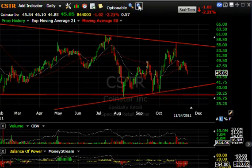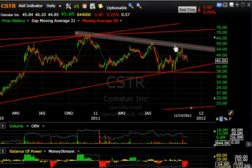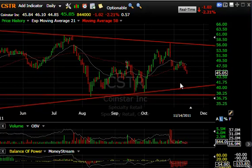Coinstar, massive top formation. Let's go back and take a look at this left shoulder, head, right shoulder, and a double shoulder here. But more importantly, it came down hard off the top of that line, bounced near the moving average, and then took that out. At this point, I'm expecting a test of 38 to 40.